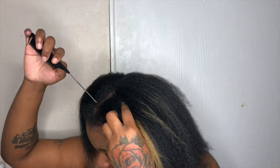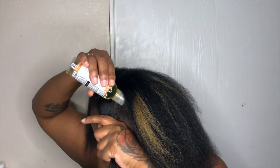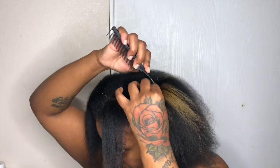So yeah, I go in and I just apply the vitamin E throughout my hair, and I just moisturize it like that. And then, do you guys see my scalp compared to how it was? It was looking so caked up with dandruff and so itchy, but now it just feels super clean, y'all, and super soft and super moisturized.